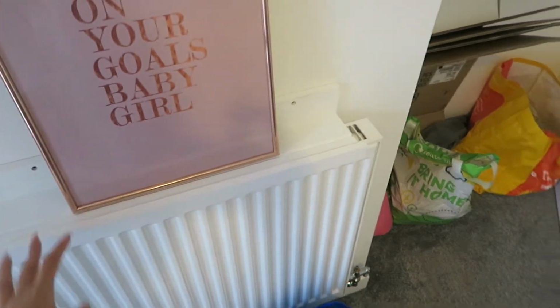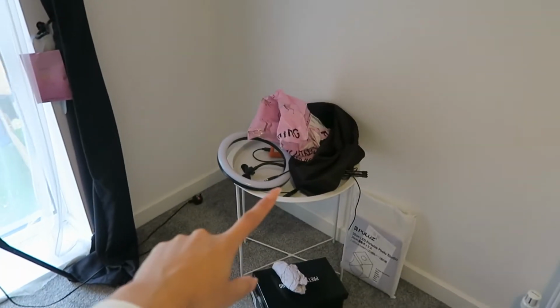This is my niece's little picture. I found this shelf in Primark and I thought, oh, it would be perfect to put on the radiator because I'm not allowed to put things on the wall. So I'm going to put a chair here, this side table to put my products on. So yeah, this is what it looks like now.